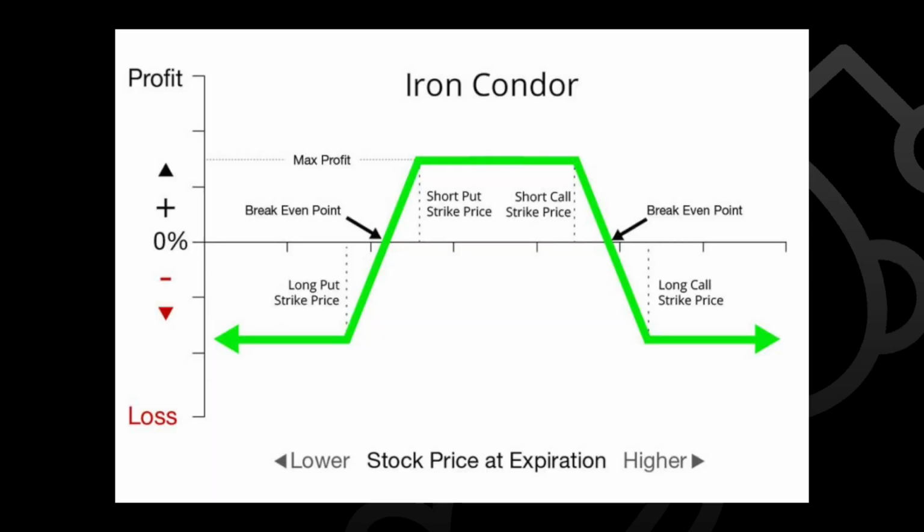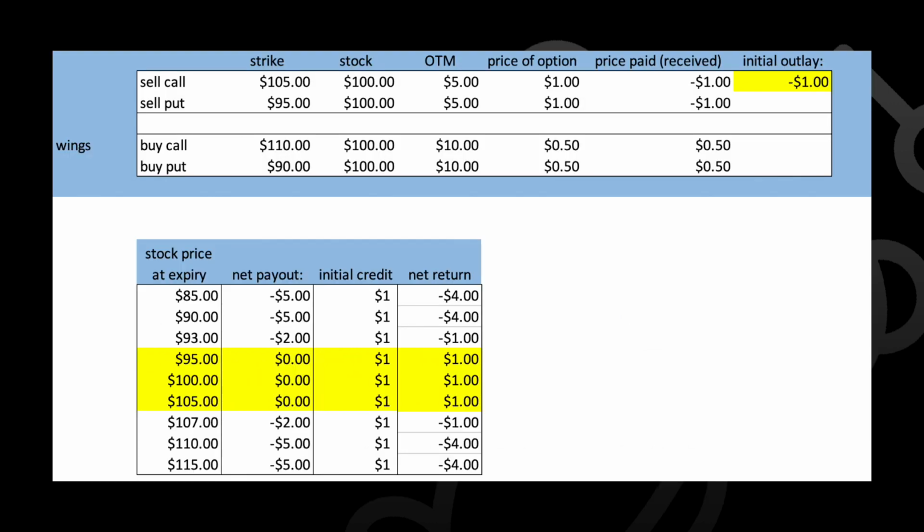So now that you've built the Iron Condor, what happens? You're betting against volatility, so the best case scenario is the stock price does not move. To explain this, let's go back to the simple example. If the stock stays within the range of the 2 options that you sold, in this case $95 to $105, the net payout of the options is 0, and you keep the $1 you made as an initial credit when you opened the position.